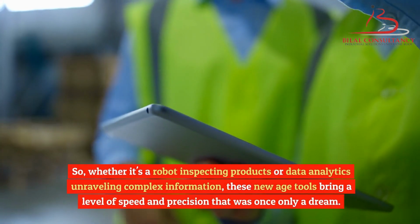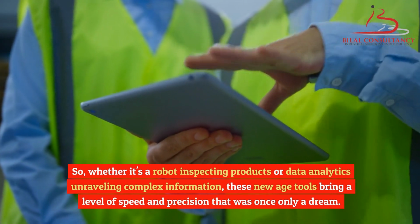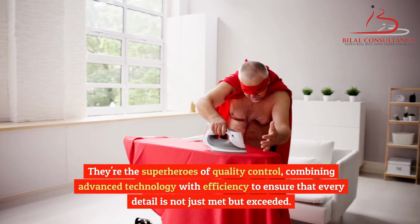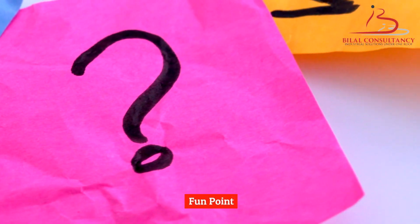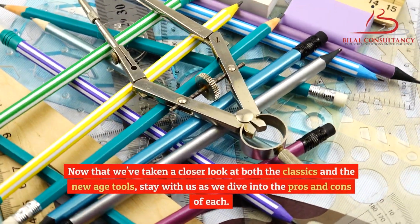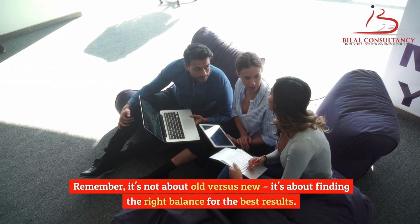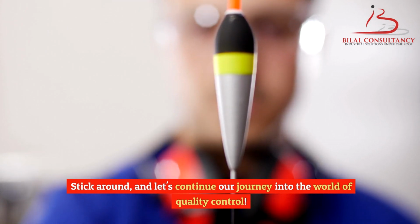So, whether it's a robot inspecting products or data analytics unraveling complex information, these new age tools bring a level of speed and precision that was once only a dream. They're the superheroes of quality control, combining advanced technology with efficiency to ensure that every detail is not just met but exceeded. Now that we've taken a closer look at both the classics and the new age tools, stay with us as we dive into the pros and cons of each. Remember, it's not about old versus new. It's about finding the right balance for the best results. Stick around, and let's continue our journey into the world of quality control.